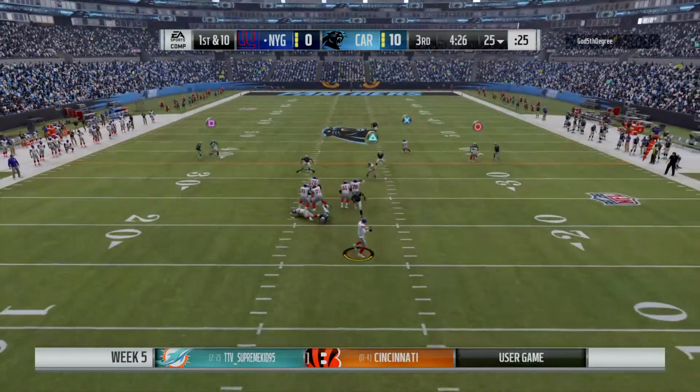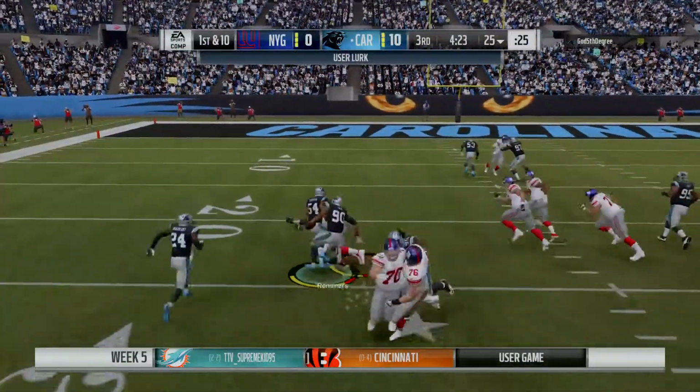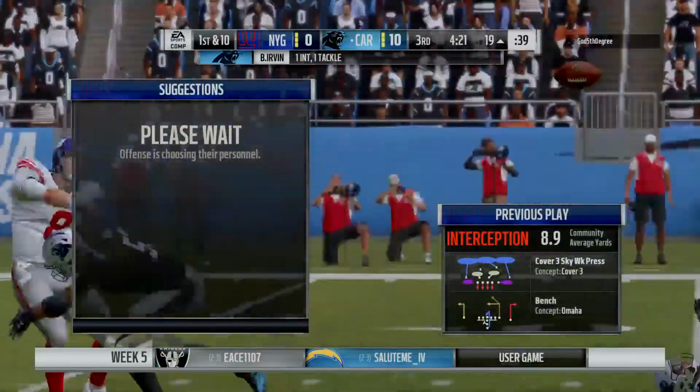Throwing after the interception. Jones. And he's going to be intercepted a third time. Picked off around the 27. And he'll take this back down inside the 20.